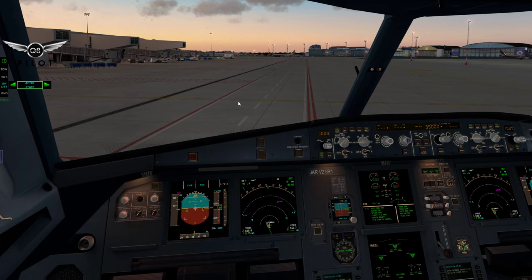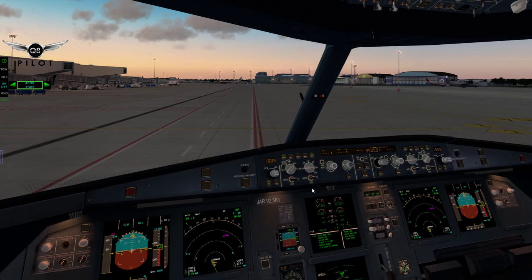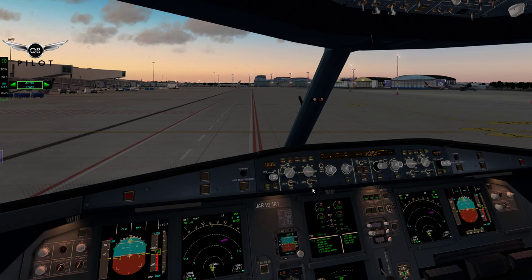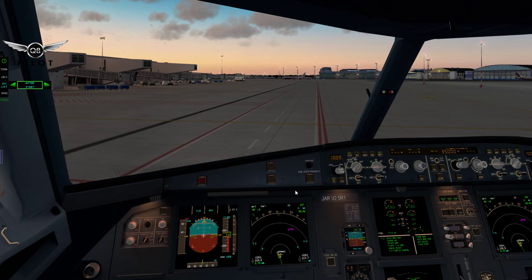All right. After start checklist. Anti-ice, as required. ECAM status, checked. Pitch trim, 0.1 up. Rudder trim, 0. APU, set on. Ground crew, clear. Anti-skid and nose wheel steering, on. Checklist completed. All right.